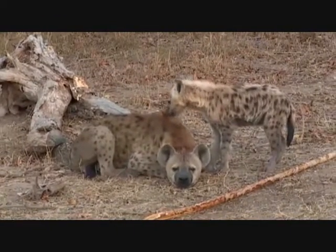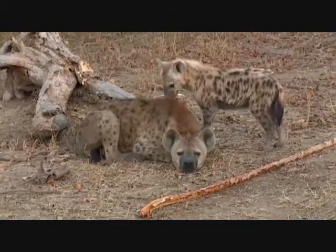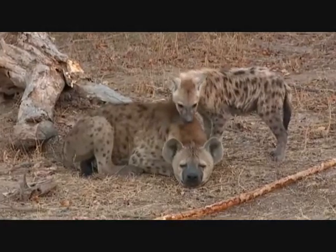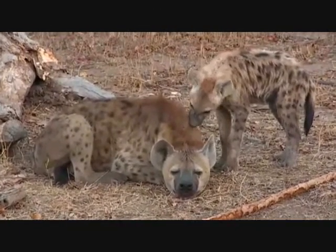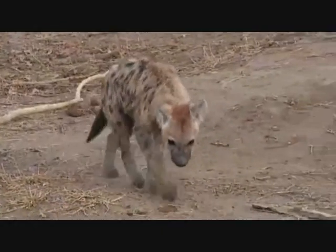And I think that if we were to spend a bit more time with them like we do with the lions and the leopards, I think that their secrets and their incredible social structure would become even more amazing to us. The Lion King, as I've said before, has done untold damage to their reputation.